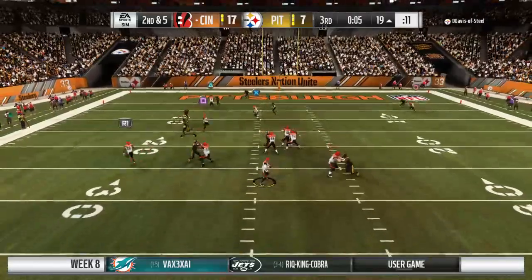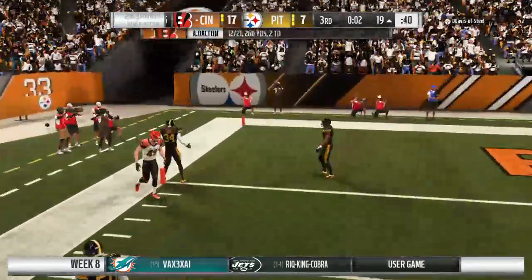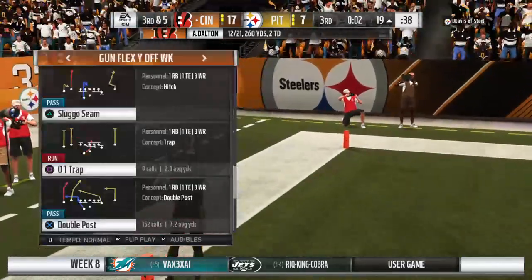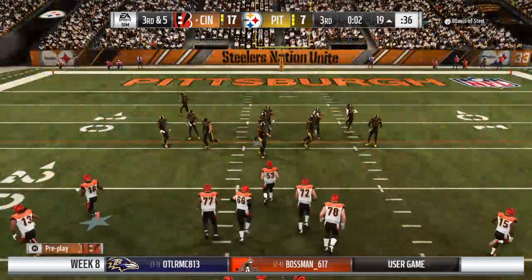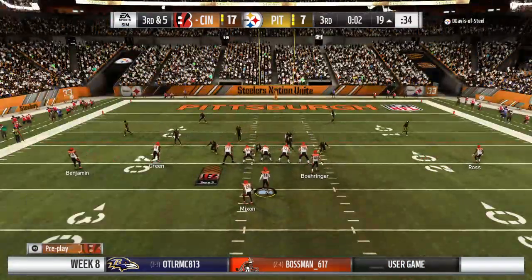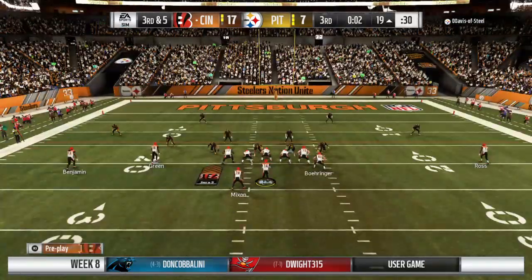To throw on 2nd down. Dalton. Toward the left sideline, but it's incomplete. I think he's a little trigger happy right there, and it turned into an ill-advised throw into their zone. Well, we know he has confidence. He'll throw it any place, anytime, anywhere. That time it fell incomplete.